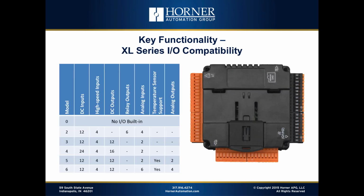Now let's talk I/O. Let's start with the built-in I/O. Now you don't have to order XL Plus with built-in I/O. You can order it with no local I/O, and for a large I/O system you may decide that's the way to go. But let's talk about some usefulness of the built-in I/O even in a large I/O system.